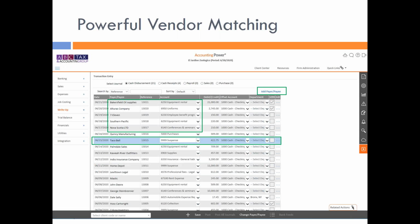Another very good thing is we have this in a holding screen before it's posted. It makes it very easy for you to make any changes or add vendors or do anything you need to do before you post it into the system.